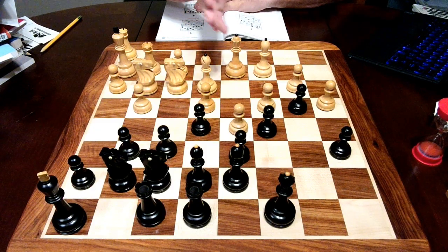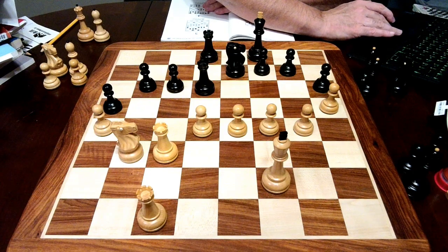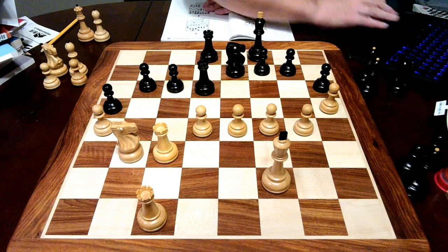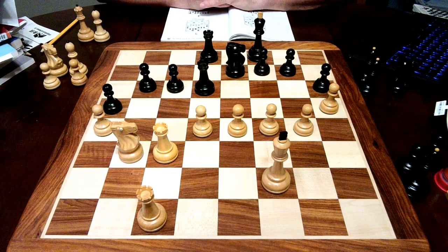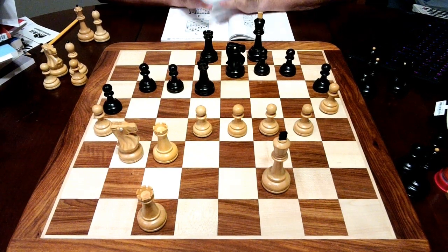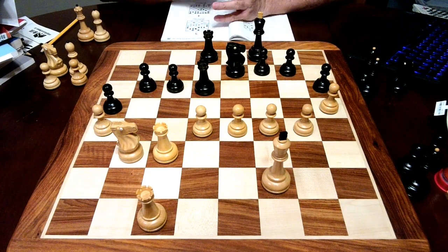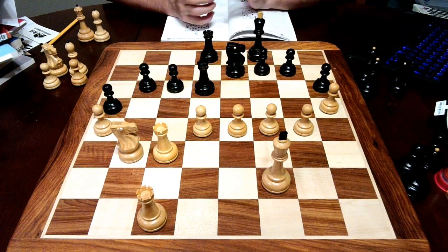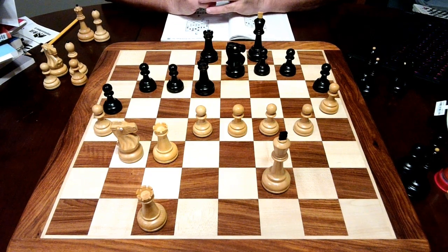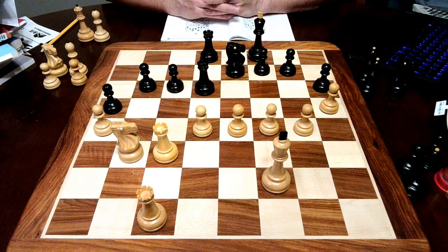Remember again, black to move and win probably. Okay, this is position number 3, and it's white to move. Obviously, not in all these positions are there flashy tactics or wins like winning the queen or giving a checkmate, but try to find the best move.